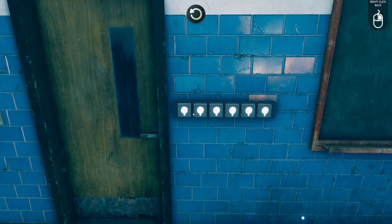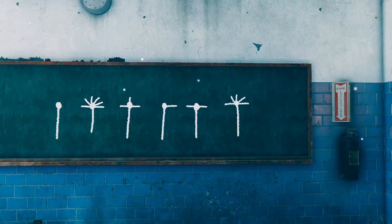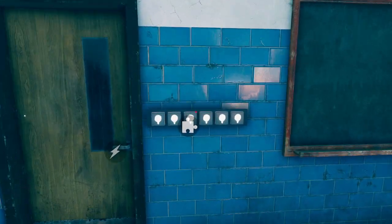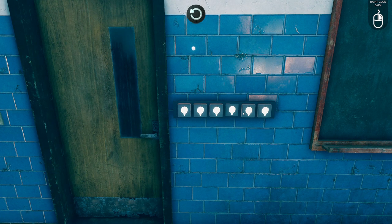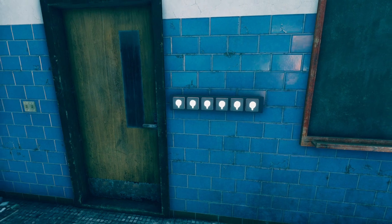What on earth does this mean? One, two, three, four. So it's six that we have to do. Oh, this must be counting. One, two, three, four, five, six. One, two, three. One, two, three. God, I reset it. One, two, three. Four, five, six. Got it.